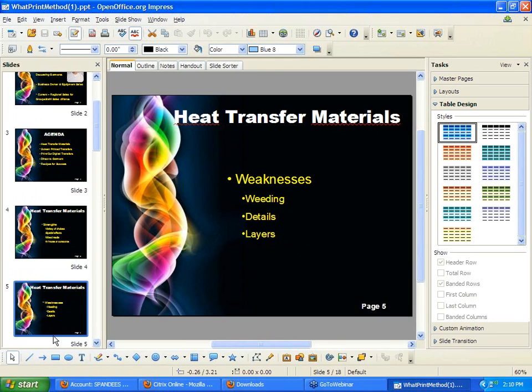What are the weaknesses of the heat transfer material? Well, you know you got to weed it, so you have to be careful with the details. You're not going to be doing 1/8 inch lettering with vowels in it because you won't be able to weed it. So if your customer comes in and wants lots of detail, then maybe the CAD cut film is not the way to go.